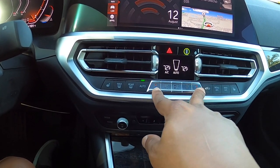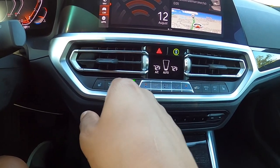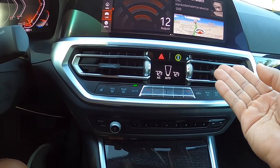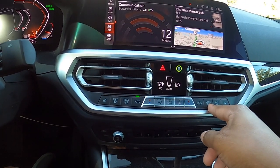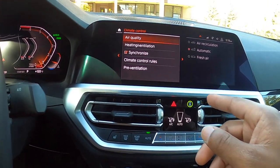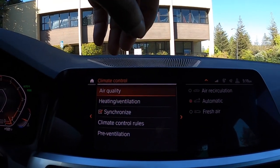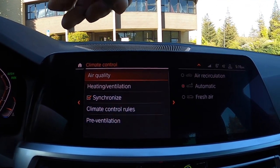You have your temperature, passenger and driver temperature. This is your fan speed, recirculation, self-explanatory. But you don't see the sync button here. You don't see the auto recirculation, if you want that. All of those features are gone. So I found that going to the menu AC brings up these additional options. So here you've got the air quality. I changed it from just fresh air to automatic recirculation. So obviously when the car smells different fumes, it can recirculate automatically.